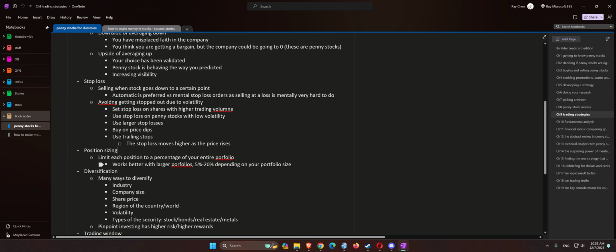Position sizing, limit each position to a percentage of your entire portfolio. It works better with larger portfolios. You can do 5 to 20% depending on your portfolio size.